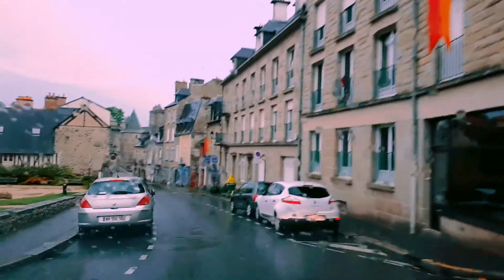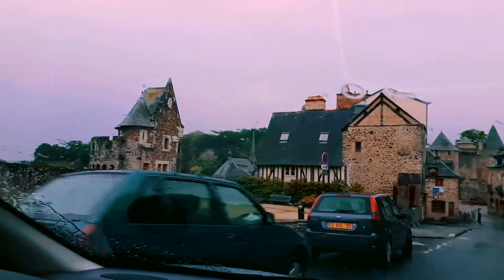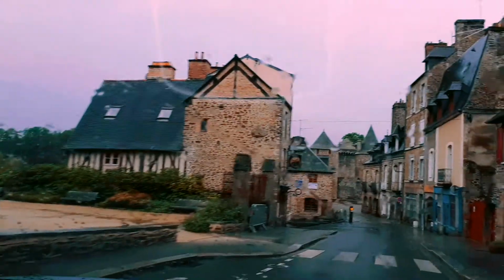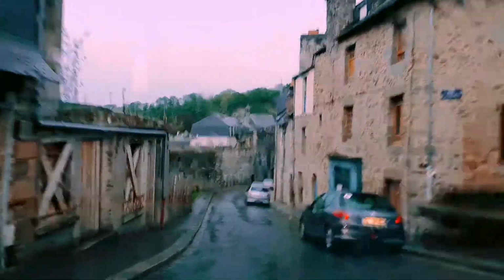It is considered to be one of the most magnificent medieval castles in all of Europe. The word Fougères means fence, one of the most visited cities in the northwest corner of France. Unfortunately, because it's raining, I can't get out of the car to take a picture of the beautiful castle. Probably next time around.